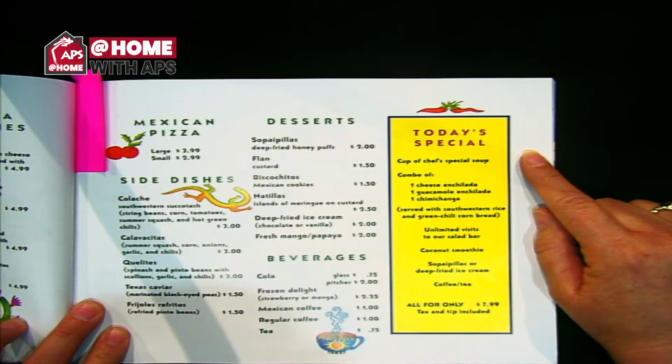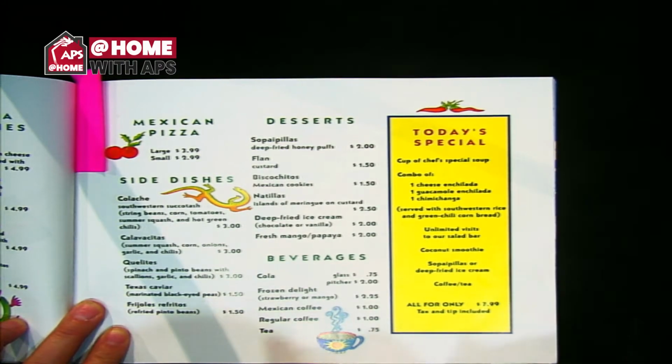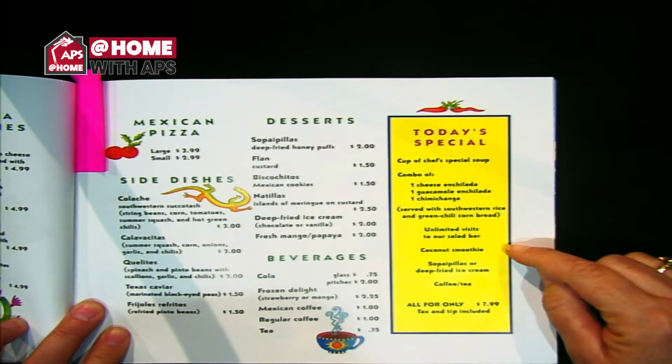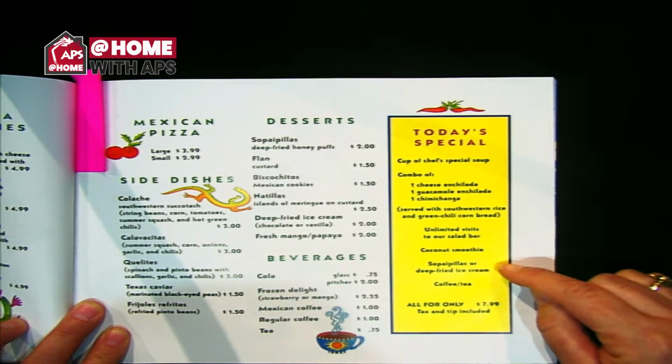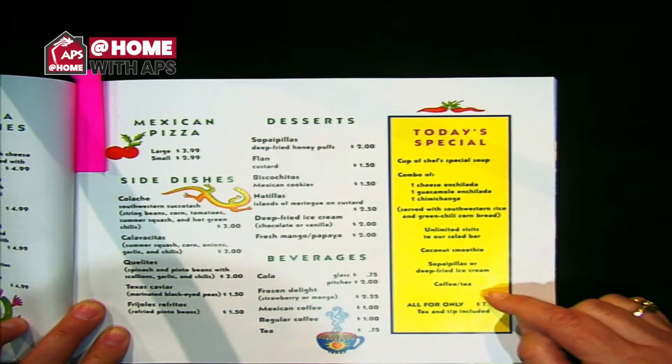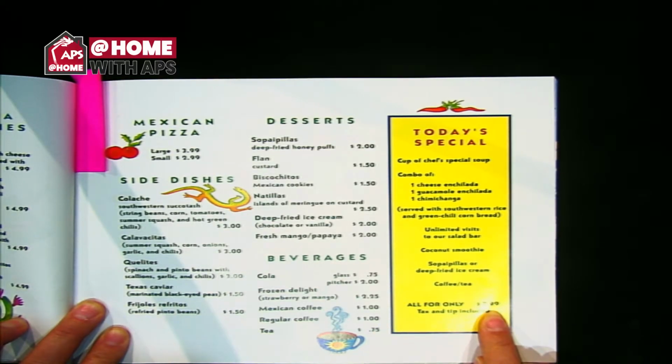So a cup of chef's special soup, a combo of one cheese enchilada, ooh, that sounds good, a guacamole enchilada, a chimichanga, served with southwestern rice and green chili cornbread, unlimited visits to the salad bar, wow, coconut smoothie, sopapillas, or a deep fried ice cream, wow, that sounds so good, coffee or tea, and look, all for $7.99, tax and tip included. Wow, that is a good deal.